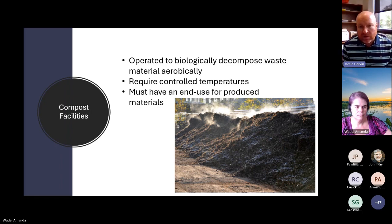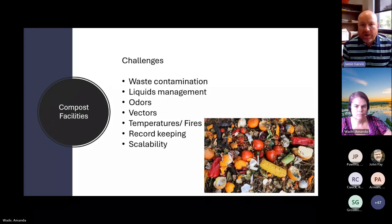I think on the next slide, we talk about some of the challenges with operating a facility like that. There is a huge issue to be mitigated with ruminants and vectors and things like that. In some cases, it can produce odor. Some cases, it's a very attractive odor, a sort of earthy, rich smell, depending on how well managed the facility is. Liquids and non-compostable contamination are an issue for sure. And then some other things around record keeping and so on.